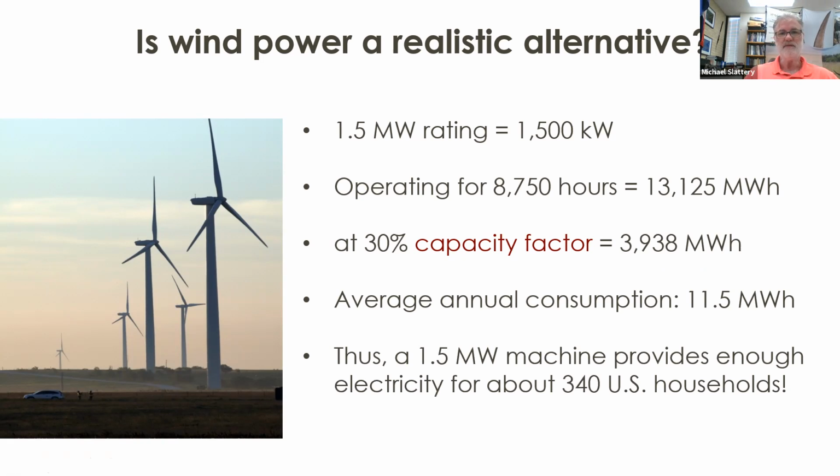Now that number varies tremendously depending on where you are in the world, okay? You can have a wind turbine producing 4,000 megawatt hours, and if your consumption is what it is on average in, you know, let's say Botswana, a country that neighbors South Africa, that consumption is probably going to be down to something like 1 to 2 megawatt hours per year, right? Because they don't have 5,000 square foot houses with their air conditioners running 24/7 during the summer. Does that make sense to everybody, right?